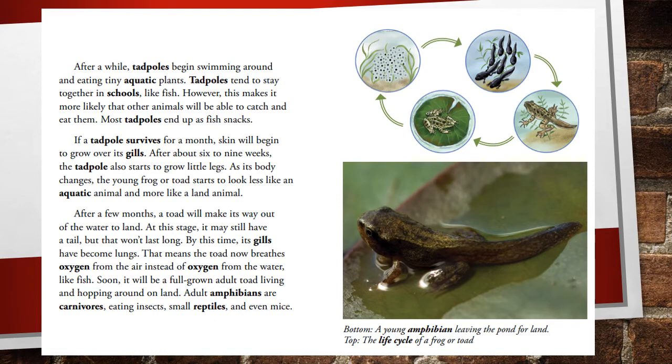However, this makes it more likely that other animals will be able to catch and eat them. Most tadpoles end up as fish snacks. If a tadpole survives for a month, skin will begin to grow over its gills. After about 6 to 9 weeks, the tadpole also starts to grow little legs. As its body changes, the young frog or toad starts to look less like an aquatic animal and more like a land animal. After a few months, a toad will make its way out of the water to land.